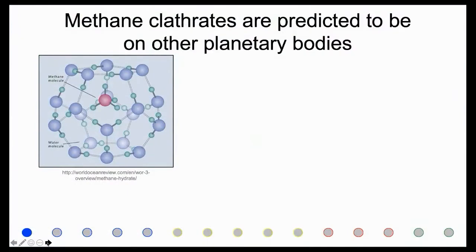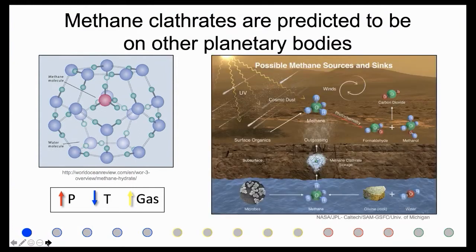So methane clathrates are basically cages of water molecules that trap a single guest gas molecule. So in the case of methane clathrates, that would be a methane molecule. These occur at high pressure, low temperature, and wherever there is abundant gas. So on Earth, that's along continental margins and permafrost. And they're also predicted to be on other planetary bodies like Mars.